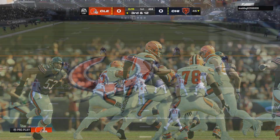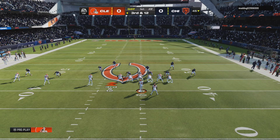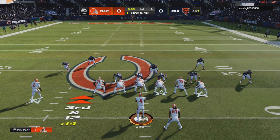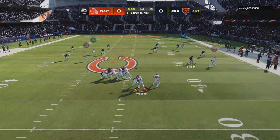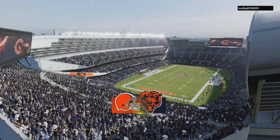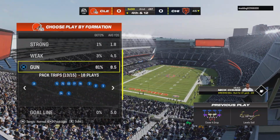So 3rd and long. They need 12 here. It's third down. Watson. And that one is incomplete. And it also concludes quarter number one. We're scoreless after one.